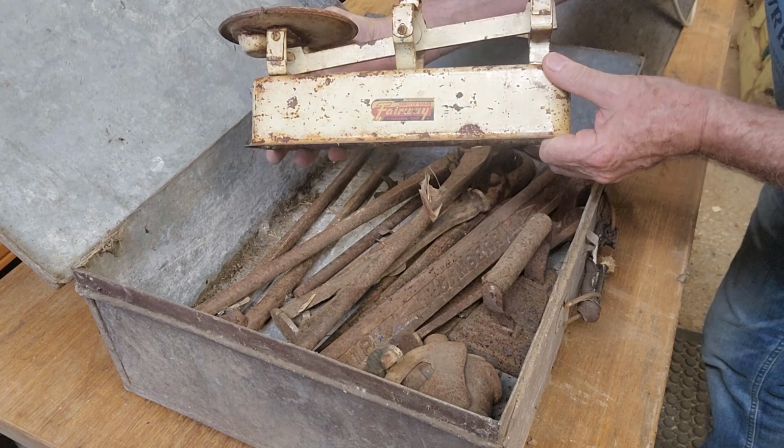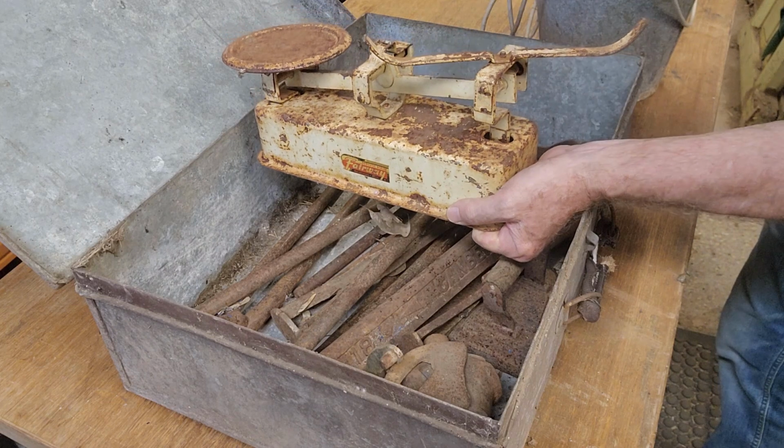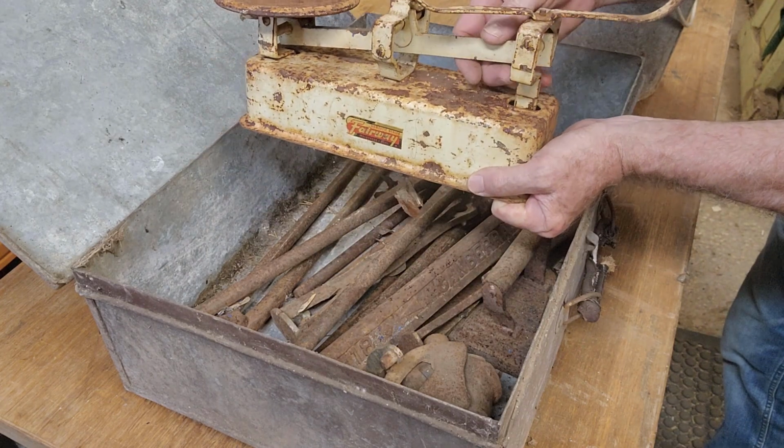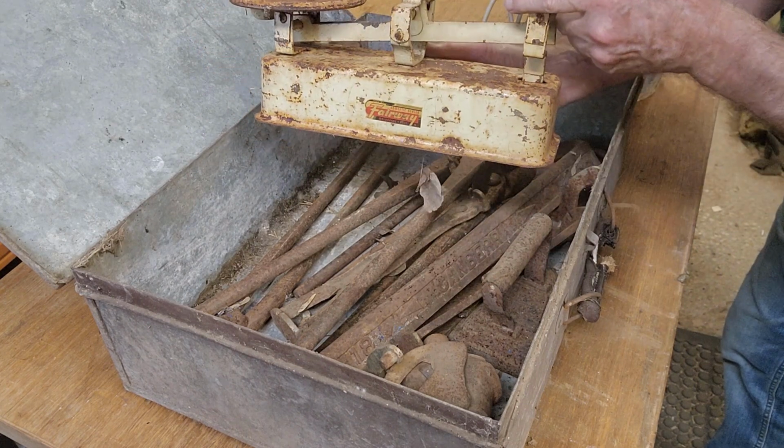Fairway, domestic scales. I've had these through the shop, quite a lot of them over the years. It's missing one of the support brackets for the tray. I don't think there's the weights in here. And unfortunately, it's extremely rusty. It's been in the weather for a while. Still would make a nice ornament.